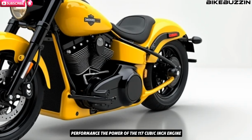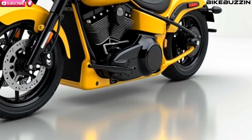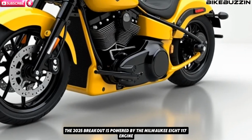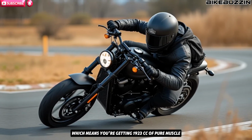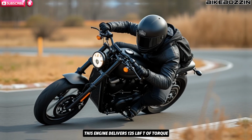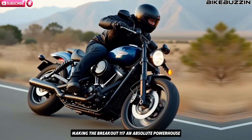Engine performance: the power of the 117 cubic inch engine. Now, let's get to what really matters: performance. The 2025 Breakout is powered by the Milwaukee 8 117 engine, which means you're getting 1923 cc of pure muscle. This engine delivers 125 lb-ft of torque, making the Breakout 117 an absolute powerhouse.